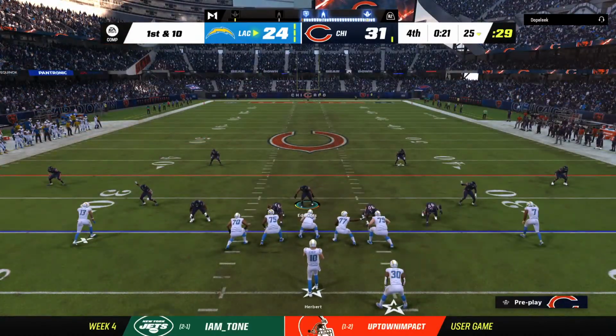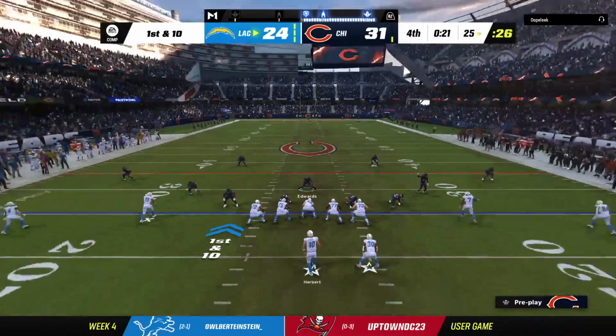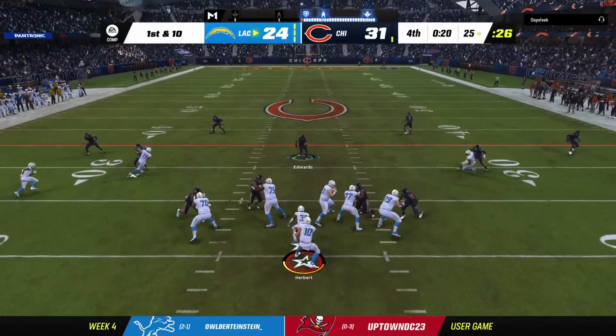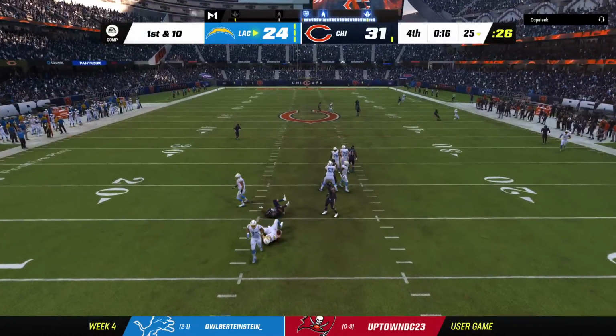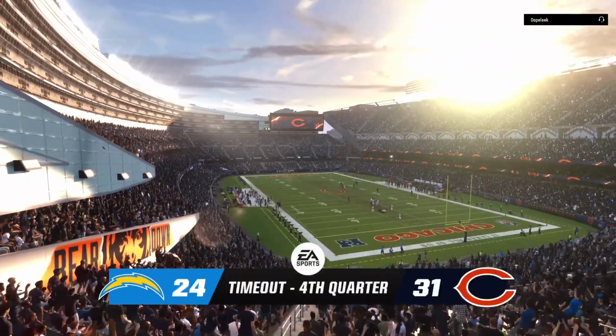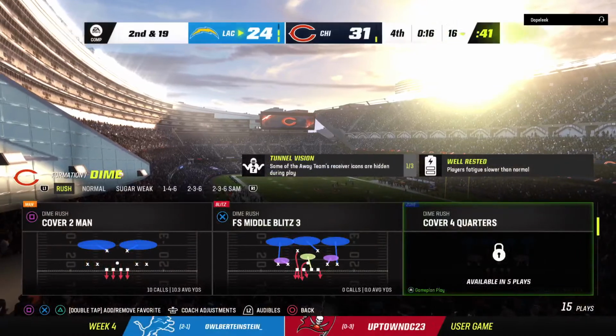The Charger drive about to get going, as this offense takes the field against CD. Remember, last drive they were moving the football, but then they threw that costly interception, so we'll see if they can right the ship here on this drive. And doesn't that just sum up football? We see it all the time, don't we?